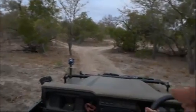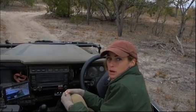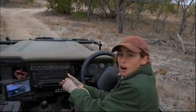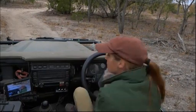We are going to go and hope against hope that the cubs are out and about. I think in this weather, to be 100% honest with you, I don't think they're going to be around, but we're not going to be negative about it. We're going to go and double check. In the meantime, our hungry lions are being still lazy.